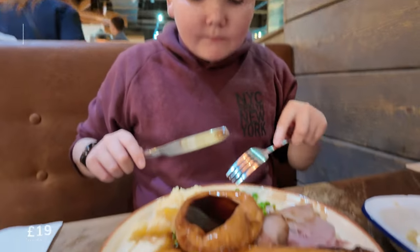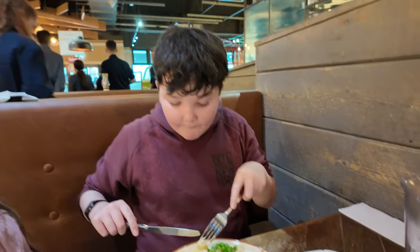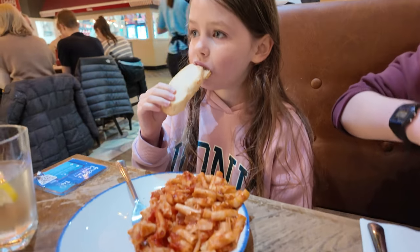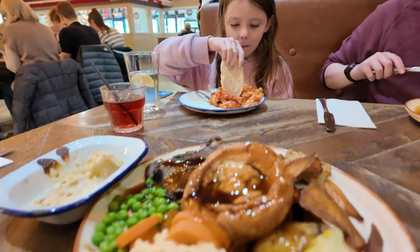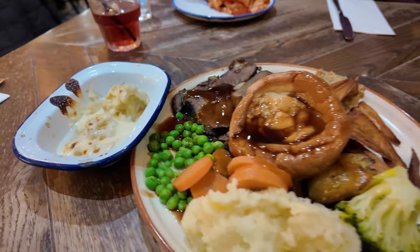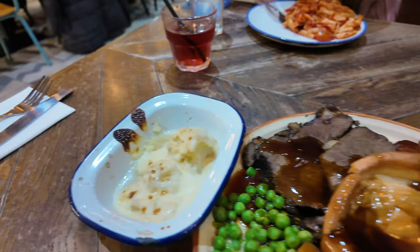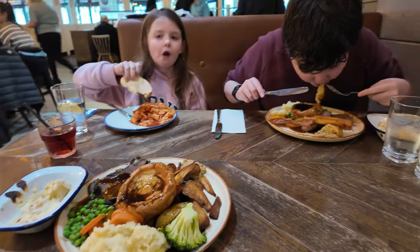So there's Matthew's gammon Sunday roast. He's tucking in already. There's a birthday going on in the background, you can probably hear. Holly's macaroni pasta with tomato sauce, and some garlic bread. And here's my beef Sunday roast. So we got Yorkshire pudding, potatoes, carrots, mashed potatoes, peas, some parsnips, some broccoli, even some stuff in there, and some cauliflower cheese. So like I said, all that came to £19.